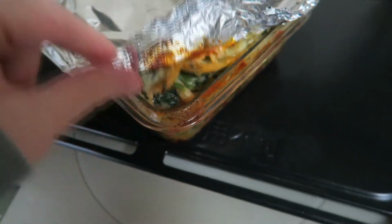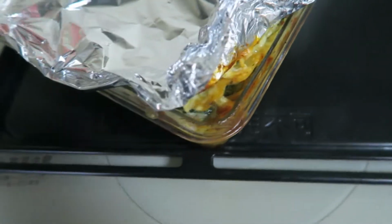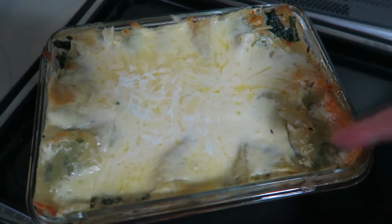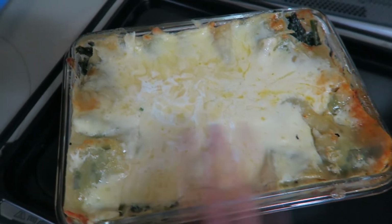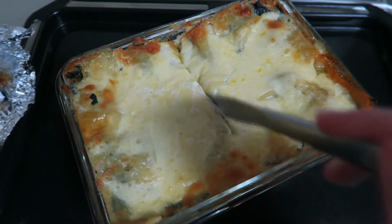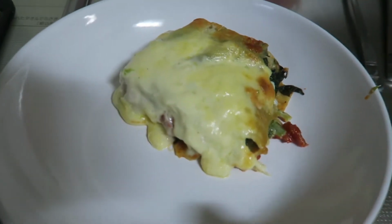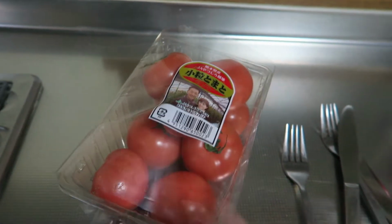I put this foil on so the top layer of cheese didn't burn, but the cheese is actually stuck to the foil. Okay, I managed to get the tin foil off. I only lost a little bit of cheese here. I'm just going to put this back under the oven to get it crispy. Oh, I'm just about to cut into it and I forgot to film it. It didn't crisp up very much, but we're ready to eat now, so I'm just going to go for it. So this is our lasagna for tonight. I didn't make any rolls for it, but I'm just going to slice up some tomatoes to go with it.